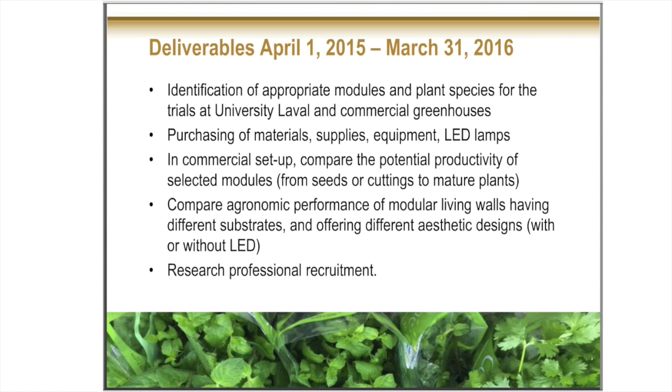For April 1st to March 31st, 2016. According to the activity, we were to deliver the following items: identification of appropriate modules and plant species for the trials at Laval University and commercial greenhouses, purchase material supply and equipment, as well as LED lamps. In the commercial setup, compare the potential productivity of selected modules from seed or cuttings to mature plants. Compare agronomic performance of those walls that have different substrates and offer different aesthetic design with or without LED, and hire a research professional or recruit a research professional to work on the project. Next slide.